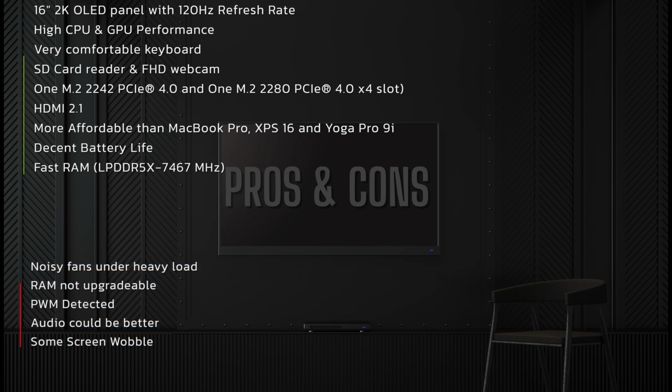Now, of course, there are some negatives here. The fans are really noticeable under heavy load, so that's one thing to keep in mind. The RAM is not upgradable, but that's pretty much par for the course here in 2024. I did detect PWM or screen flickering with this OLED panel, and there was some screen wobble when typing, which is a big pet peeve of mine, as you know. But those are not deal breakers, especially when this comes in at a very affordable price.